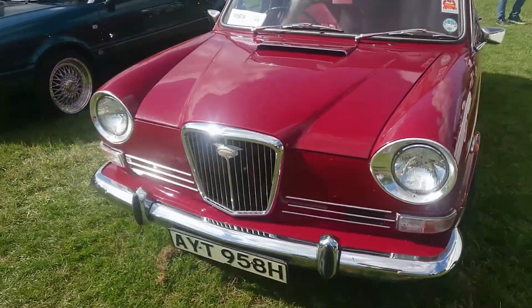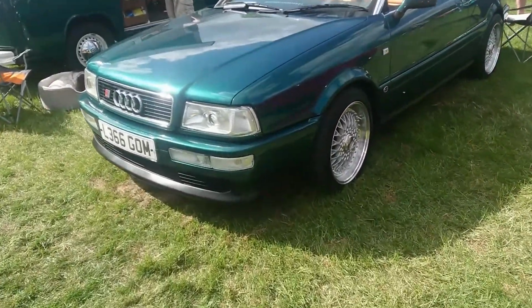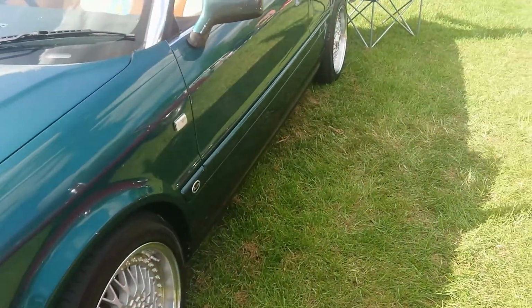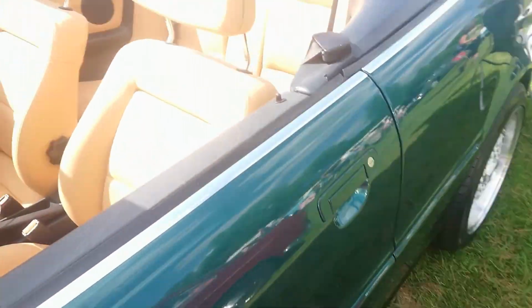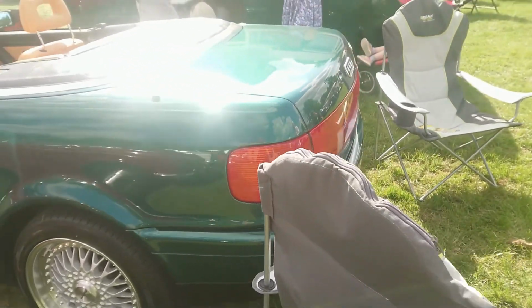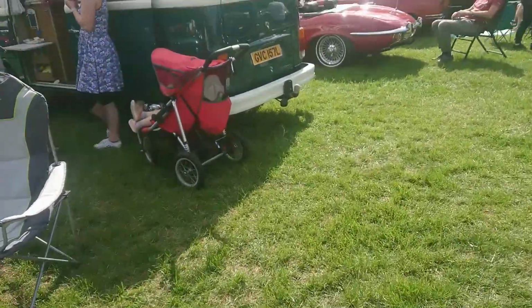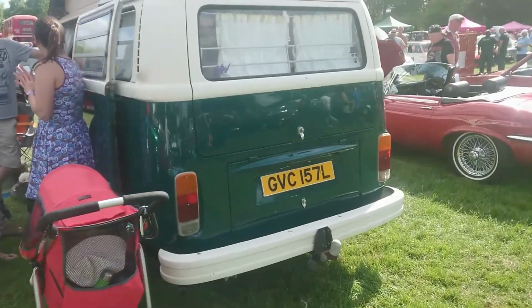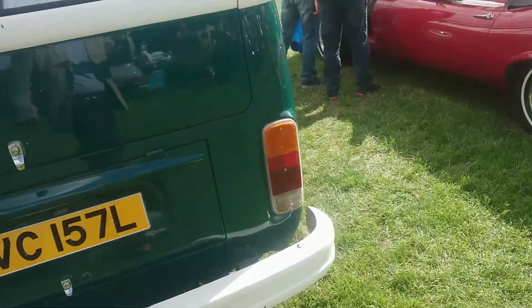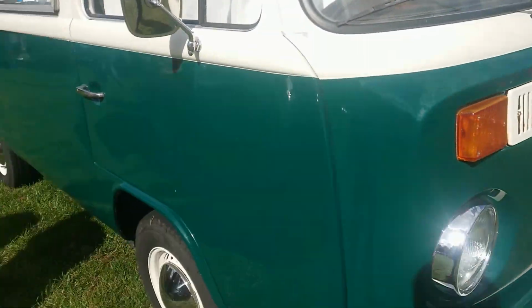That is rather nice. As is this 93 to 94 Audi 80 Cabrio with dark green and a beige leather interior. I do like nice beige leather interiors. That is special. Do you know where the car went? 1972 to 3 Volkswagen bay window camper van. Seen many of these today.